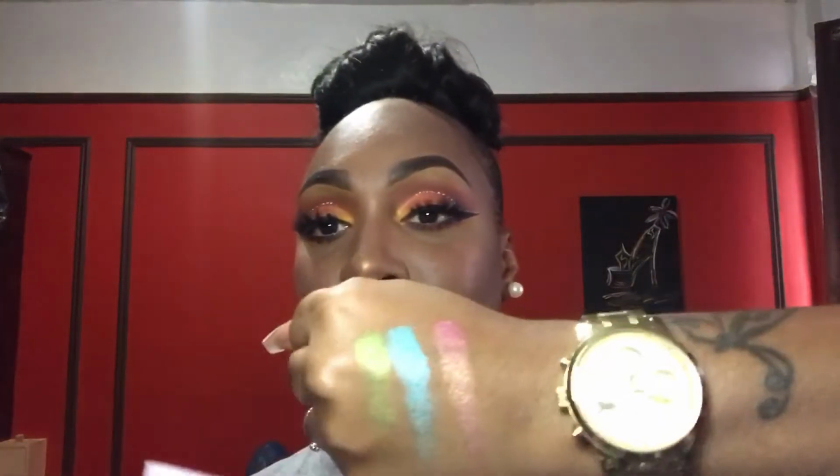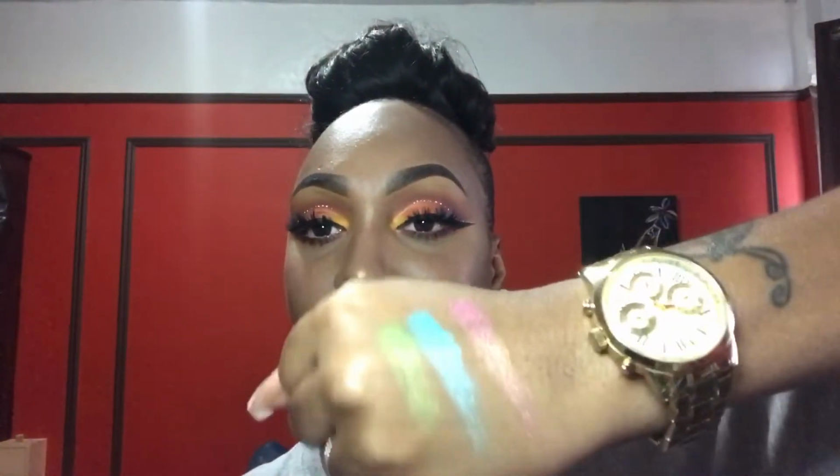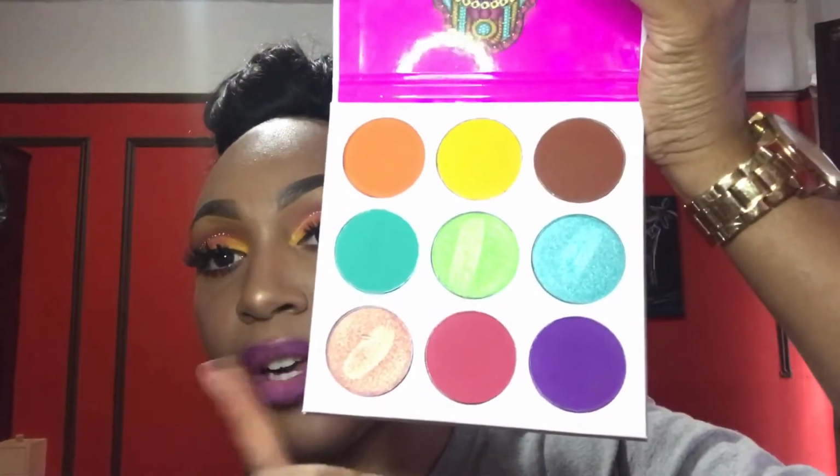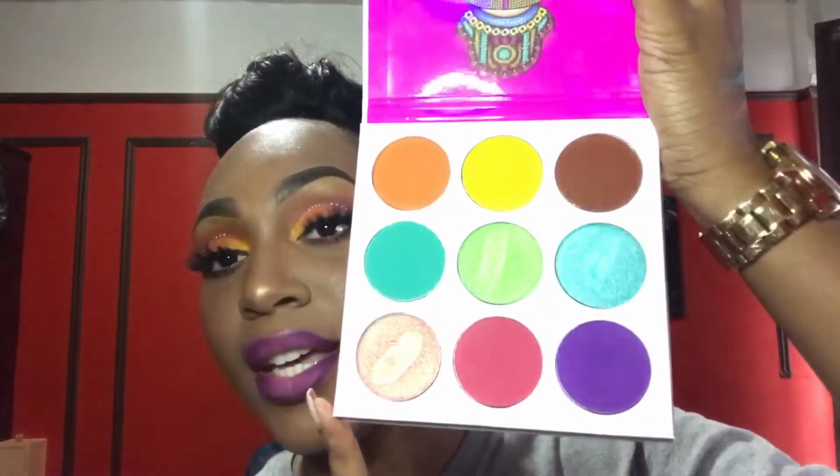And of course, Juvia's Place, like every other Juvia's Place palette that I get, gets 2 thumbs up. If I had a 3rd thumb, they would get it. And as you can see with these color swatches, it's worth it. The palette was $17.50. You can't go wrong. And like I said, the pan sizes are huge, so you're gonna have these for a while before you actually start hitting pan. If you use them every day, that's when you're gonna hit pan.